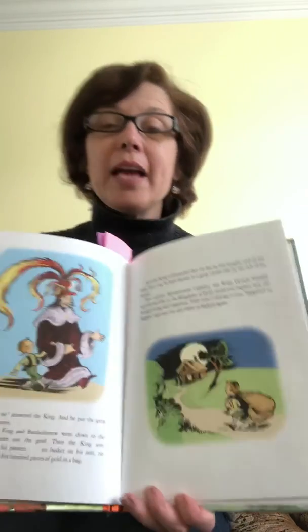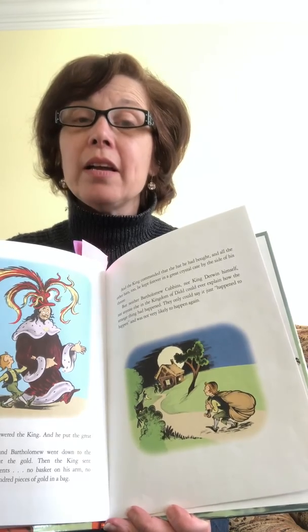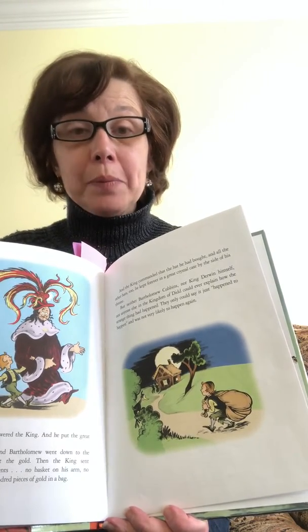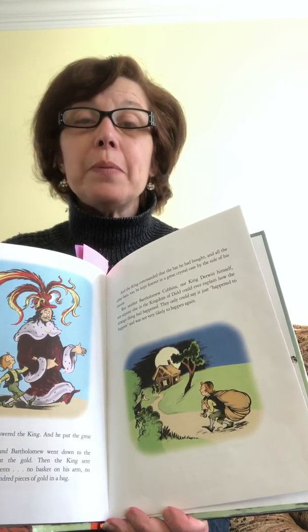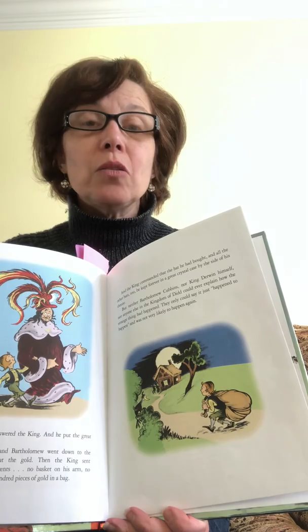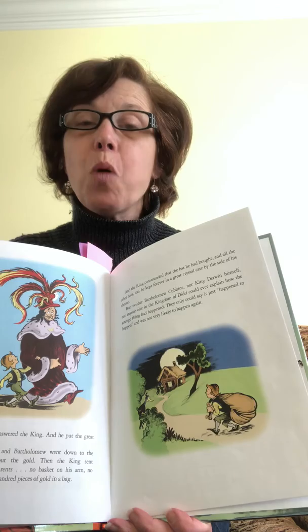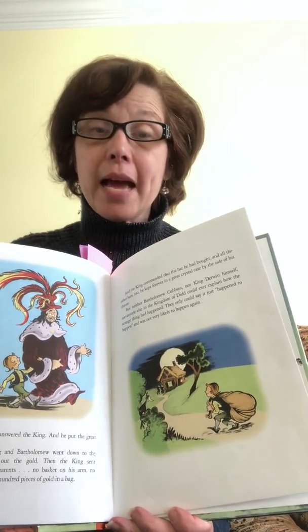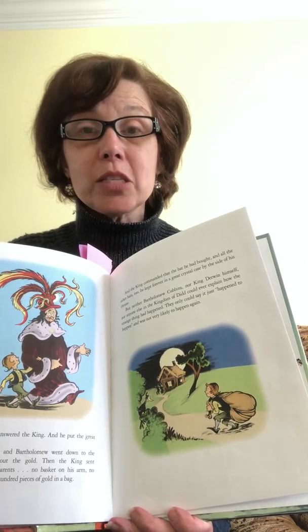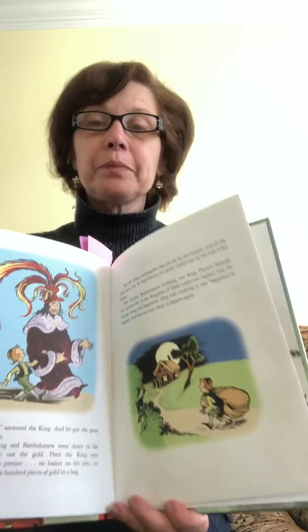And that is the end of the story. I hope you liked it. And the ending, of course, is where the main character's problem is solved. So how was Bartholomew Cubbins' problem solved? What happened? He didn't do anything directly to solve the problem, but what amazing thing happened? Turn and talk to Mom or Dad or brother or sister or someone near you and tell them how the problem in the story was solved.